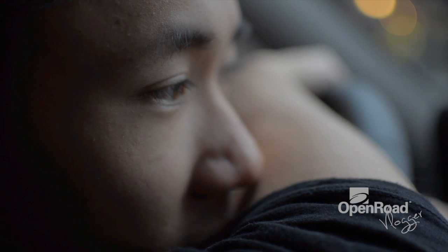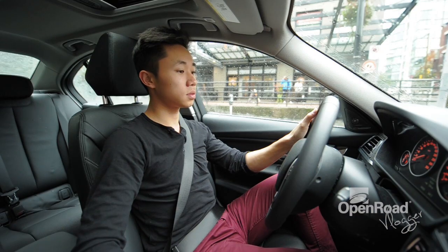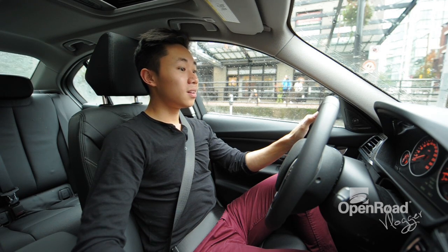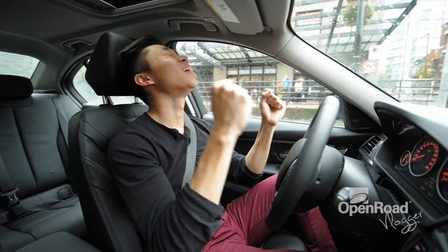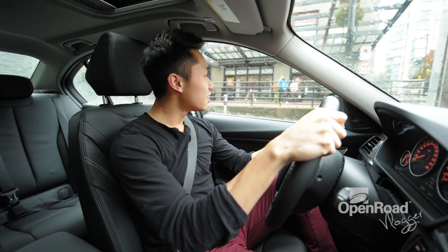I hate wasting gas when I'm stuck in traffic. The auto start stop function turns off the engine each time the vehicle comes to a complete halt, such as at traffic lights, and restarts automatically. The result? A reduction in fuel consumption and no more first world problem.